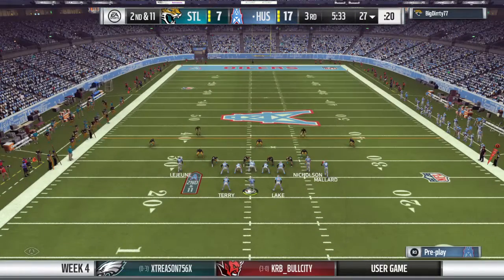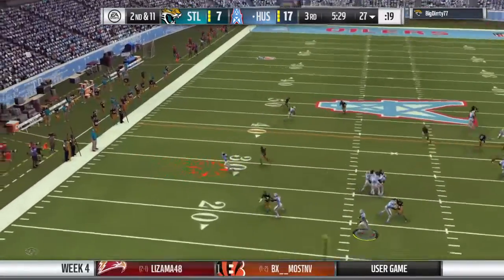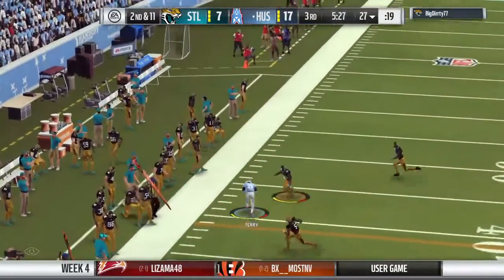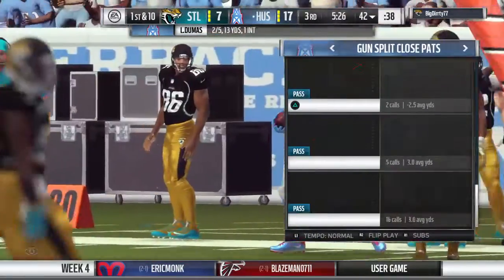Let's go. Now they'll throw here out of the gun. He's going to hit his man out of the backfield, complete. It's a pickup of 15 and a fresh set of downs.